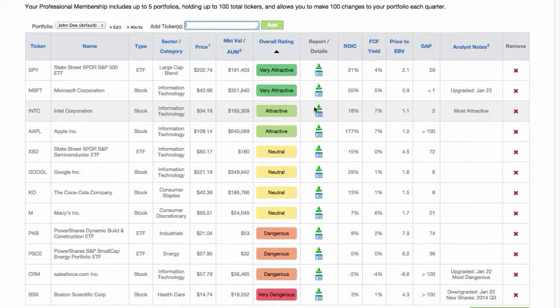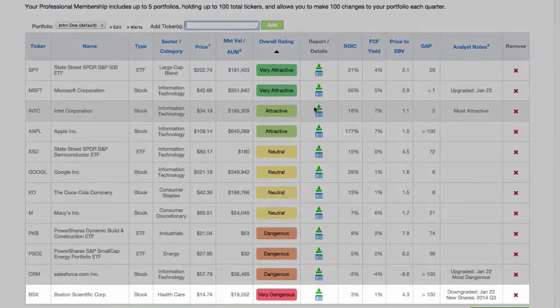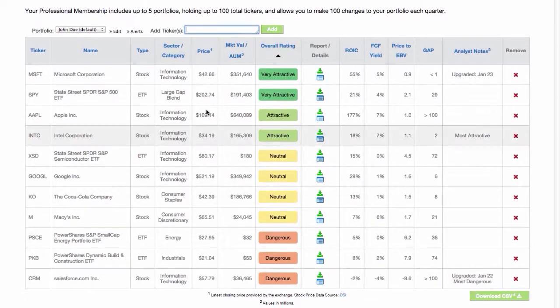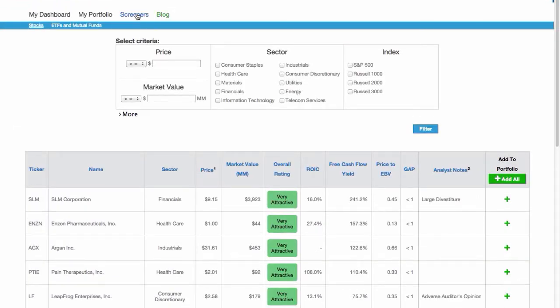Now say you already checked out the Boston Scientific report and you determine that you no longer want this company in your portfolio either. But if you delete Boston Scientific, you still want to have a holding to stay exposed to the healthcare industry. Click on the Screeners tab at the top of the page to navigate to our Stock Screener tool. In the Select Criteria box, you can search for the exact stock you wish to find.